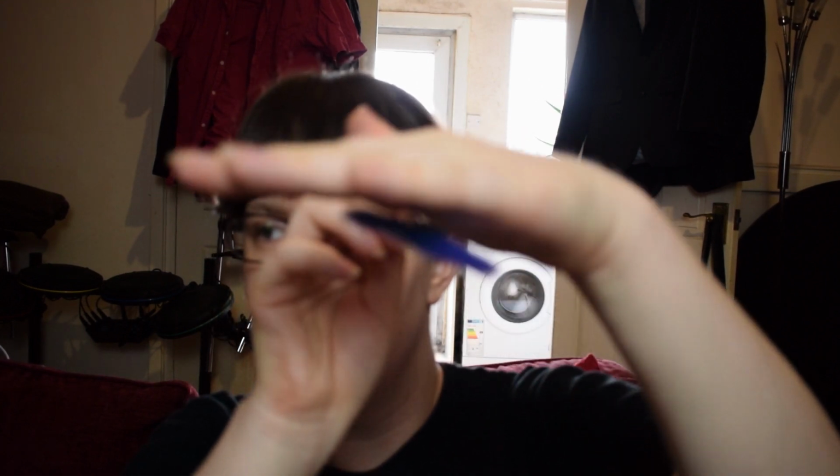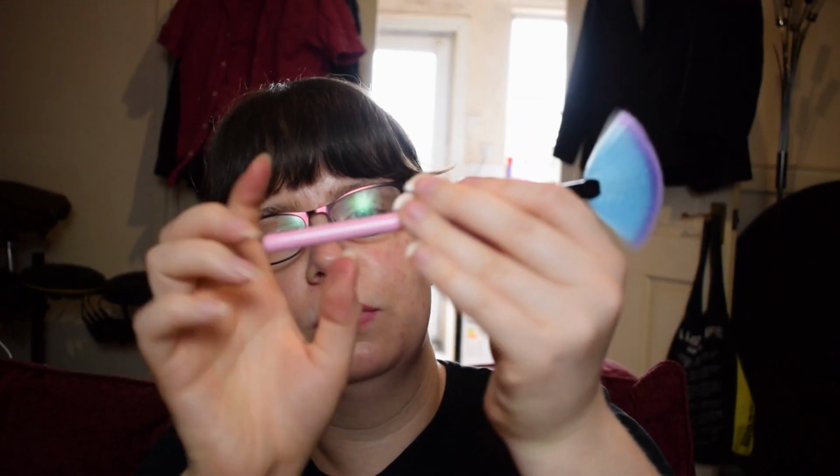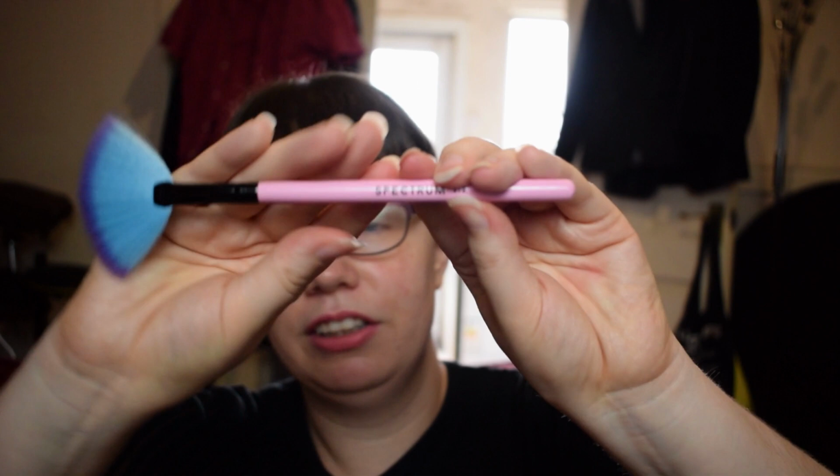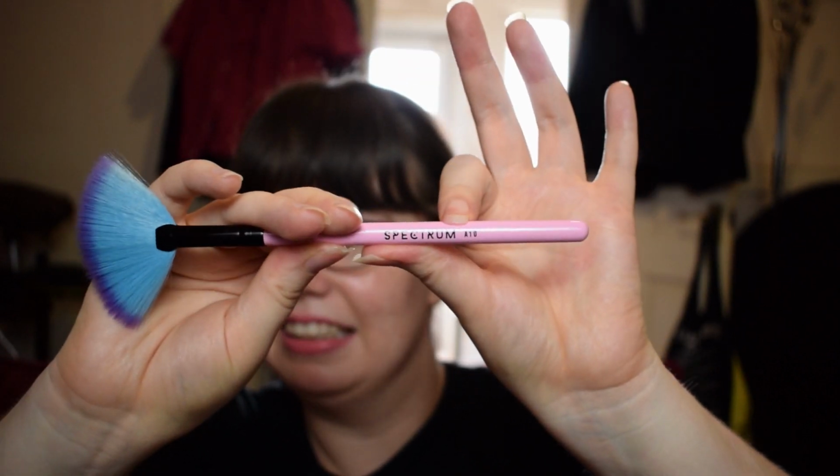It's not very thick looking, just what you want, as it says, to put on a little bit of powder on your face. Then we have a metal ferrule and what feels like either a wood or a plastic brush handle, which very clearly says Spectrum and the brush number, which is handy. Yeah, that feels really nice. Really soft, really sweepy, which is what you want.